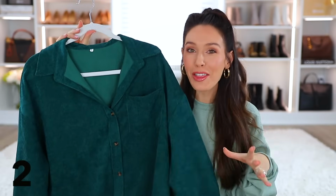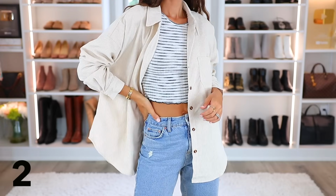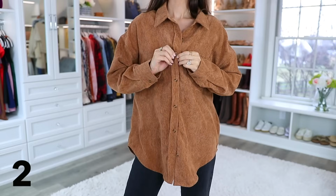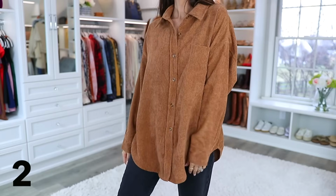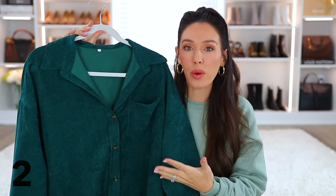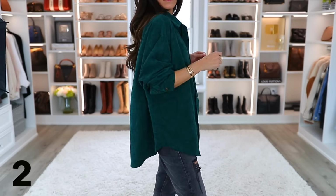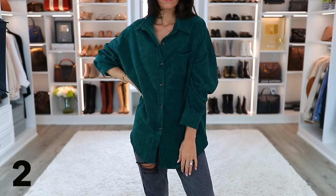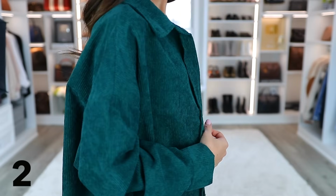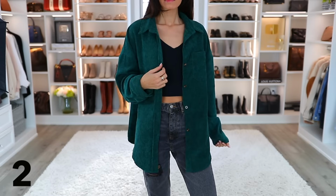Next up we have another corduroy shirt jacket. So I actually already have this particular shirt jacket in like a cream color and a camel brown that I wear literally like multiple times a week. I wore it all throughout the summer, the fall, and I thought this would be a great additional color for winter. It's like this winter emerald pine green. They have so many other colors as well. I always order a size large because again, I like to wear it a little bit oversized and I often wear it as a shirt. And then I also like to wear it kind of as a jacket with maybe like a tank top underneath.